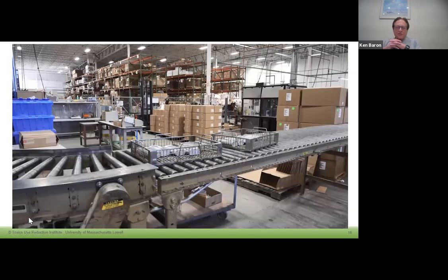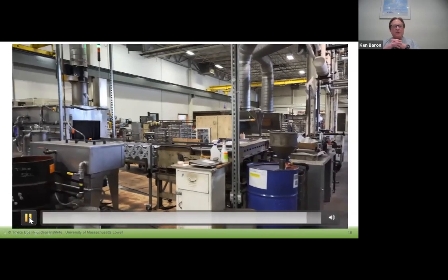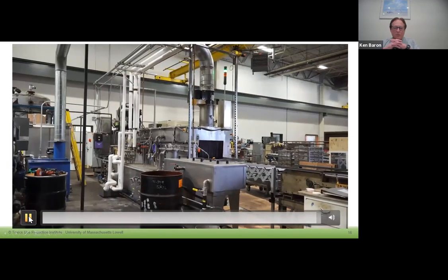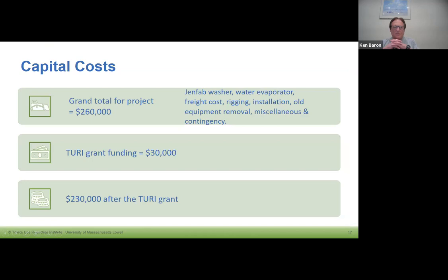In the background, there's a machine over there, black in color. That's the actual final test machine where the product goes through. Again, this is the Genifab washer, another angle. Looks like the video stopped.